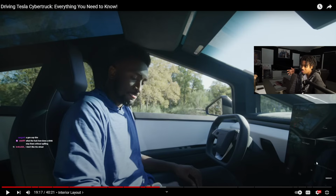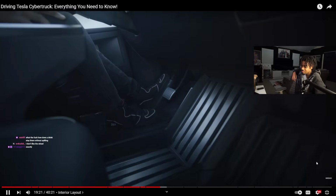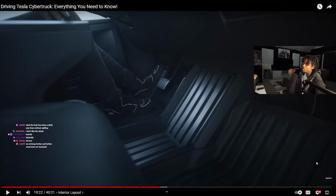Because who gets in this whip and they're like, yeah. Like, how could you be proud of this? And in the middle, you've got just kind of a bunch of open space. I kind of like the pedals down there. Like, nobody in 40 or 50 years from now, I feel like, is going to have that character building arc where it's like, damn, I remember I was driving in my Tesla and I was broke.